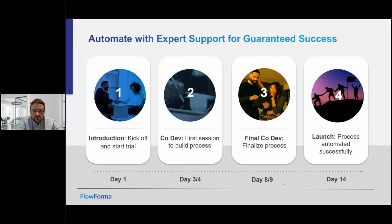So let me walk you through how that would work. Within the first week, we would activate your trial environment and your licenses for your team. And then together with consultancy sessions, we'll agree on the success criteria to ensure the trial meets your specific needs. Next, we move on to some co-development sessions.